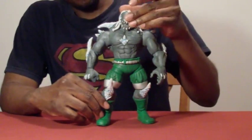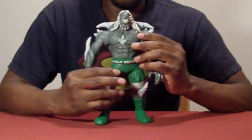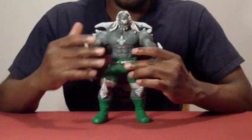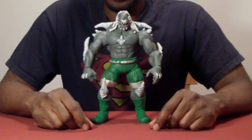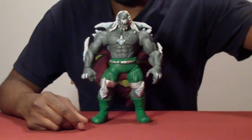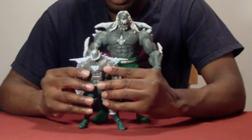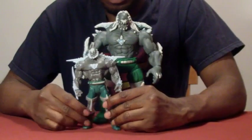Or it might have been just before that. So I wanted a classic looking Doomsday from the comic book. One that was a little bit bigger than the one that we got from DC Superheroes, which was this Doomsday right here. So this is the one we got from the DC Superheroes before it became DC Universe Classics.